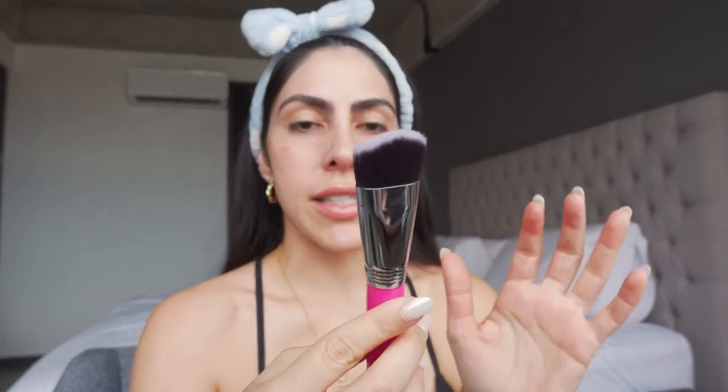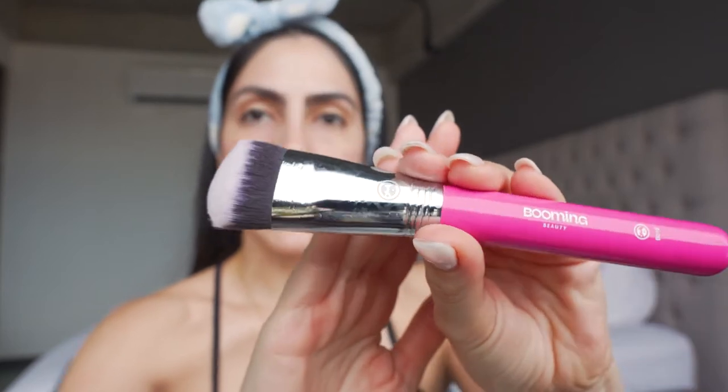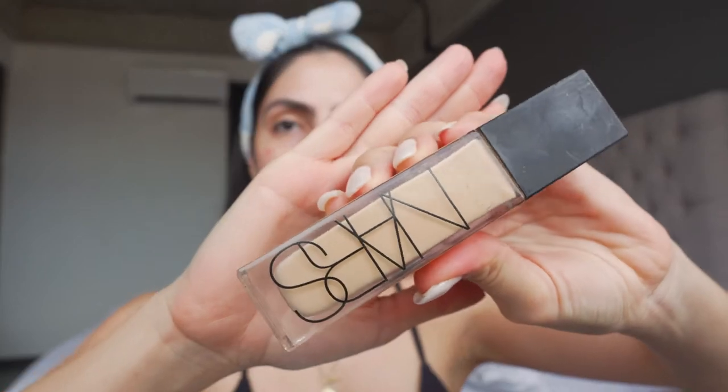My makeup brush is damp. I'm actually using a Kabuki brush. I also got this here in Colombia and I love how this applies with foundation because the foundation looks super seamless and I love that it doesn't just leave strokes in your face. So this is the foundation that we're going to be using today. This is the NARS Natural Radiant Longwear Foundation. I would say that this foundation is medium to full coverage. I have it in the color Santa Fe.